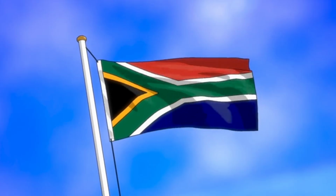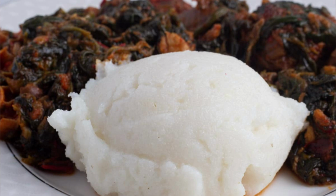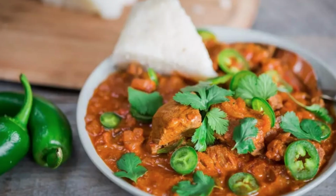Meanwhile, in South Africa, it's all about pap and braai. In Zimbabwe, it's about sadza and lots of meat. In East Africa and Central Africa, they tend to enjoy matoke, ugali, nyama choma, and rice-based dishes. These are all dishes that are packed full of carbs and starchy food.